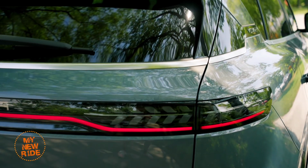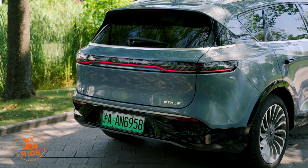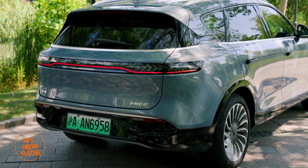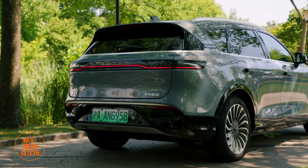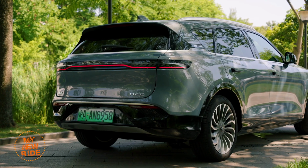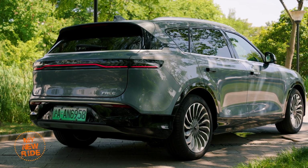The rear design is smoothly sculpted with a full-width LED taillight that is, let's be honest, pretty Porsche-esque. I want to take a moment to compliment this car's paint color, which is simply gorgeous. I know it doesn't come across on video, but it's a bluish gray that even has a hint of green when you get it in direct sunlight.